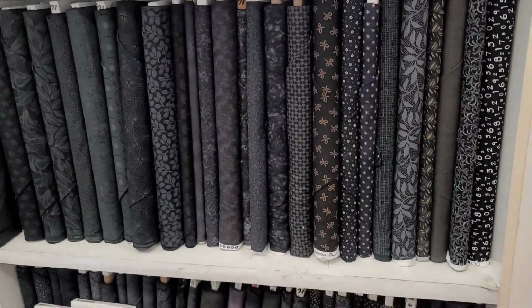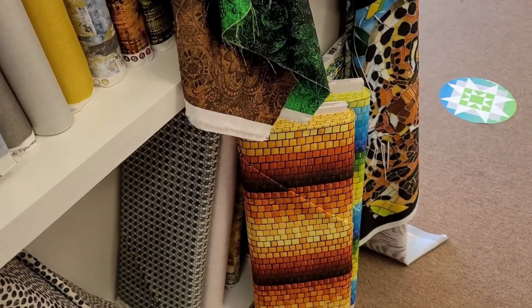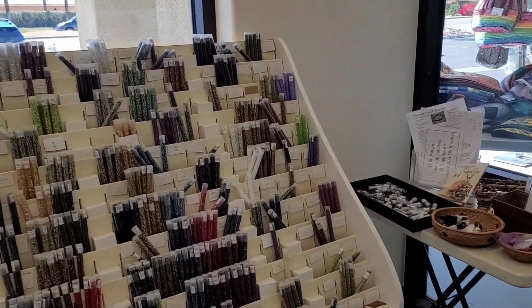Here are their blacks in their black section. Oh, I forgot I wanted that fabric. What am I going to do with that fabric? I don't know. So here we are.